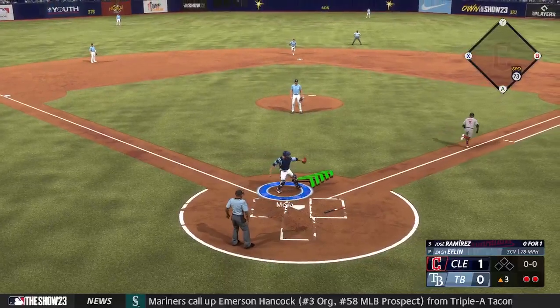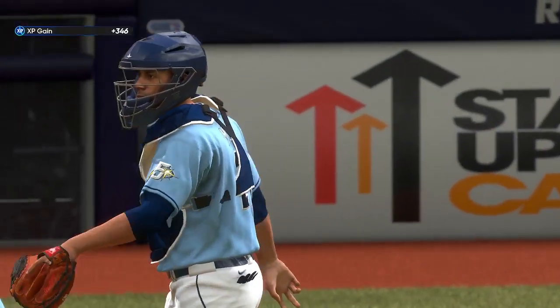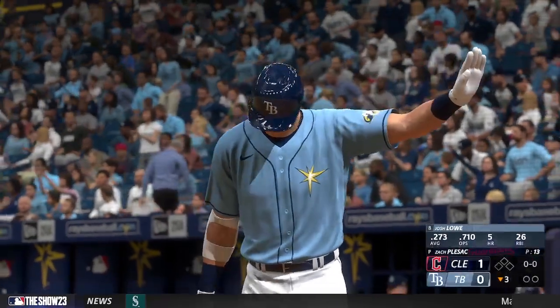In the dirt. Mejia gets it to first, and Ramirez is set down. Guardians go down in order. Set for the bottom of the third.